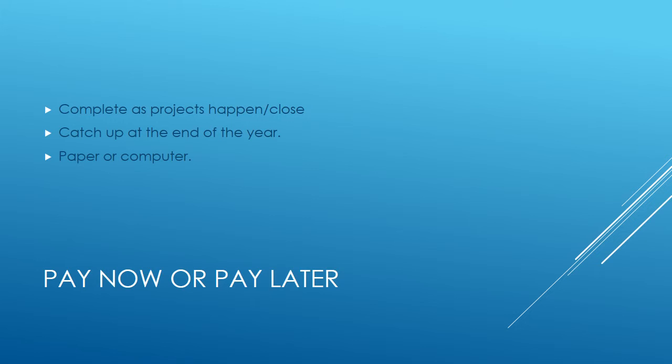And really, at the end of a project, and that's what this slide is about, it should be completed as the project happens or closes. That is ideally the way it should happen. As you make a move, as you change an area, your square footages should change. They should be dated. Everybody should know when it was. What square footage has been allocated to whom should be clear, and your drawings should be updated.